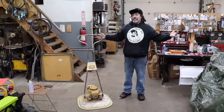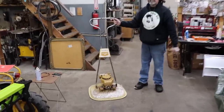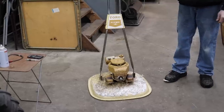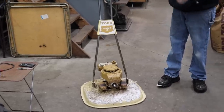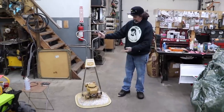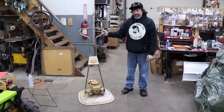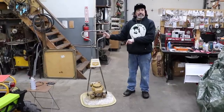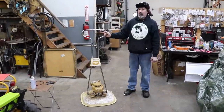Well, there you have it. My vintage Toro 19-inch Flymo. Got it running, and it does work. Doesn't work that bad. Like I said, good for ditch banks and stuff. Would be real good for that. Two strokes, so you ain't got to worry about the oil getting in spots that don't need to be. They still make these, I guess. They got Honda engines on them now.